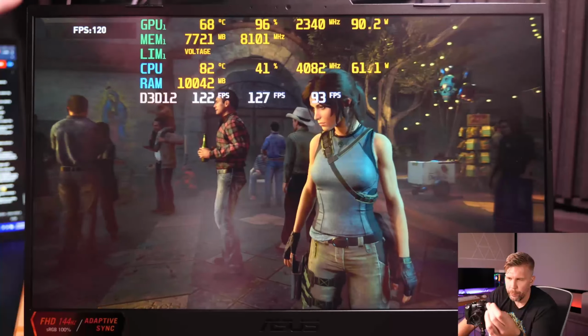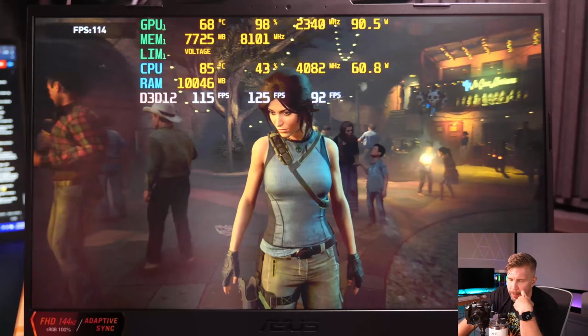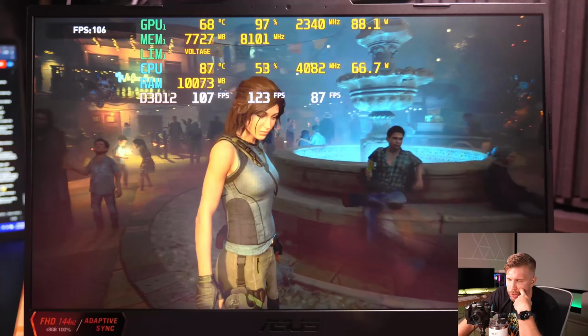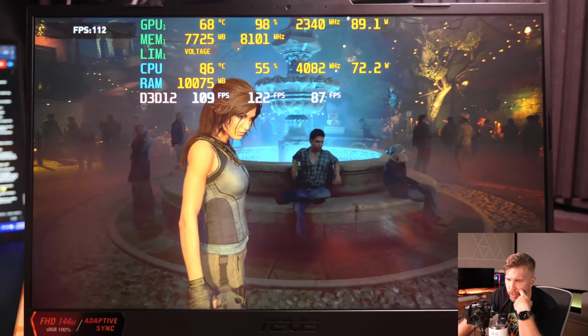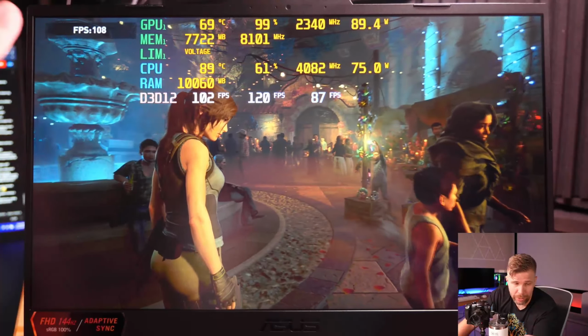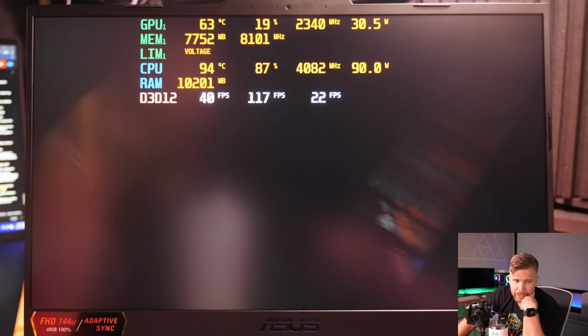We're not quite 100% GPU saturated, but we're pretty close. 96, 98% GPU utilization, 123 FPS so far. Again, high refresh rate gaming on ultra settings with ray tracing enabled. I mean, that's pretty awesome.